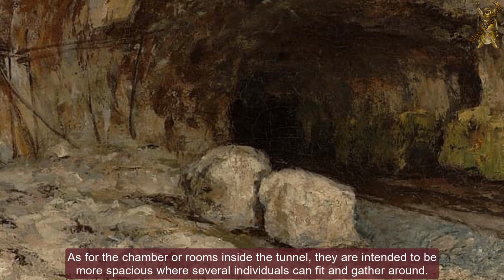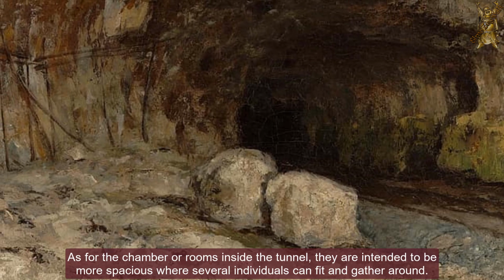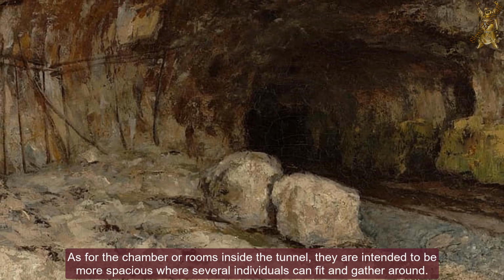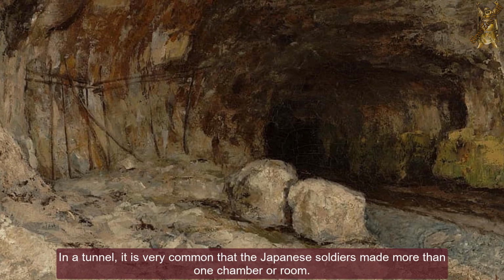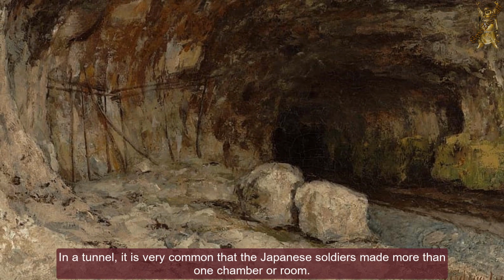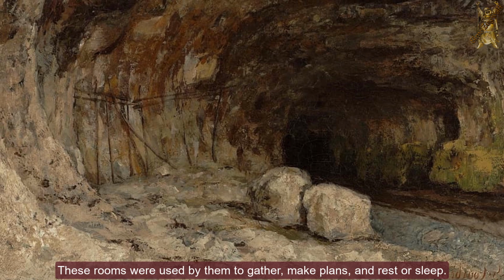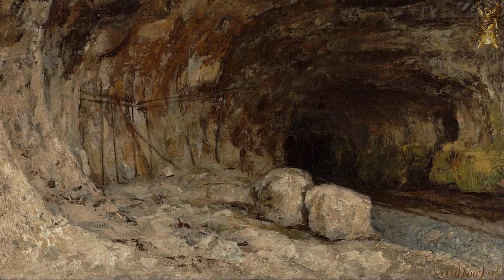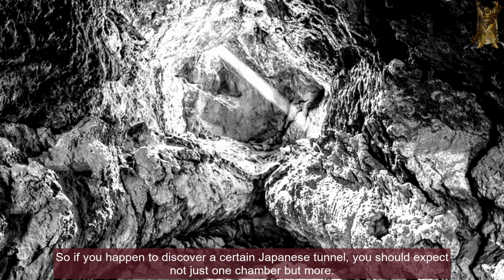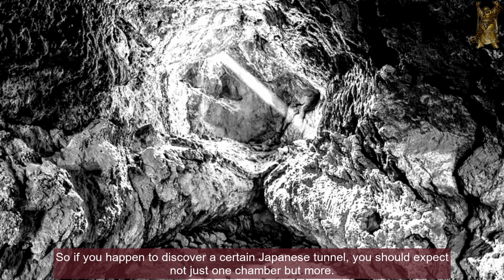As for the chambers, or rooms inside the tunnel, they are intended to be more spacious, where several individuals can fit and gather around. In a tunnel, it is very common that the Japanese soldiers made more than one chamber, or room. These rooms were used by them to gather, make plans, and rest or sleep. So if you happen to discover a certain Japanese tunnel, you should expect not just one chamber, but more.